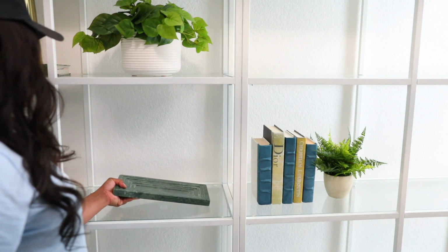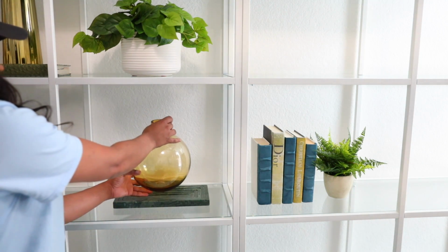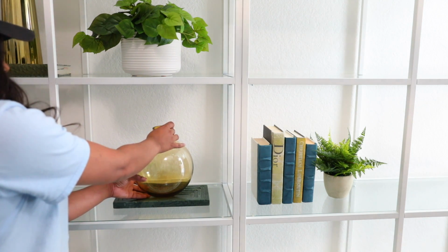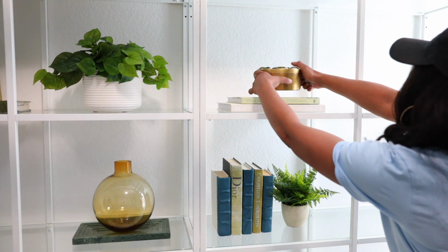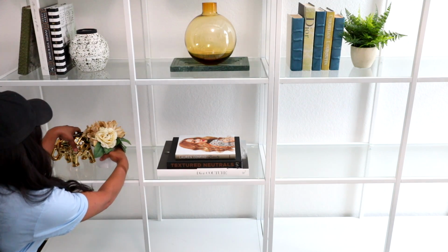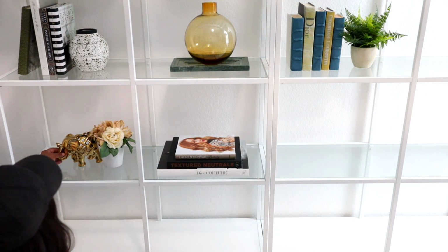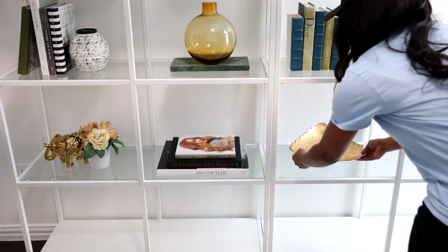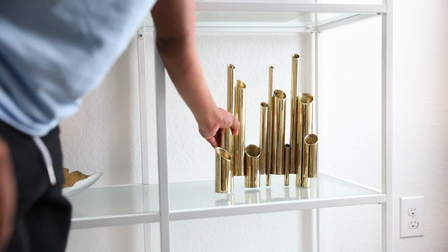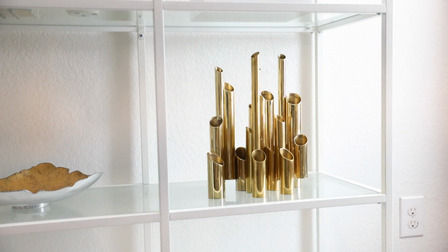And don't be afraid to layer it up. Take items that normally don't go together, but make them work together. So now that I have all of my statement pieces in place, these are what I call my eye catchers, but I'm going to go in with smaller pieces. This is what I call space fillers, and I'm going to put them in the areas that really don't require too much, being that either right next to that space, above, or underneath is already doing a lot.